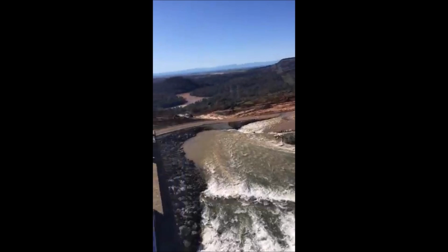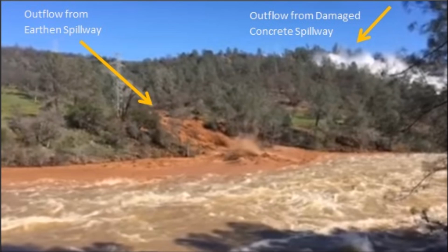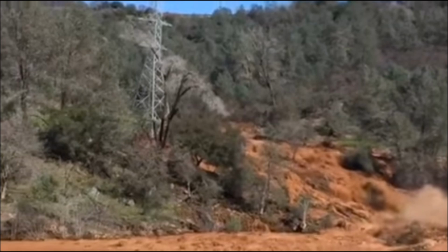This is the very first 2 minutes that it started to flow over. The guys were there. They were taking some images. This is what went in all the newspapers. It looks pretty placid, doesn't it? Until you realize when you get to the bottom where they start to run now, the earthen spillway. And then right next to that, that's a 120-foot tall, high-voltage cable tower.